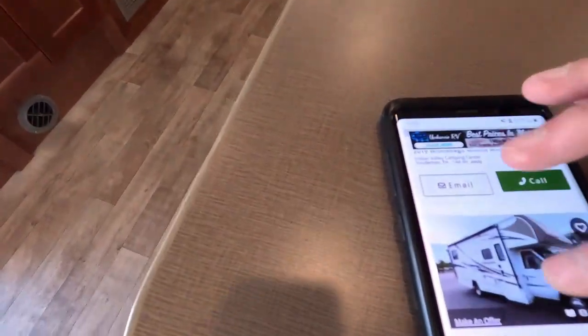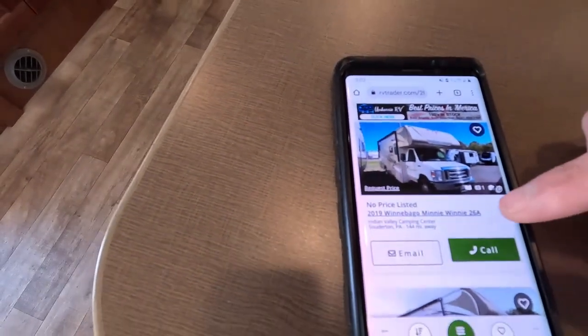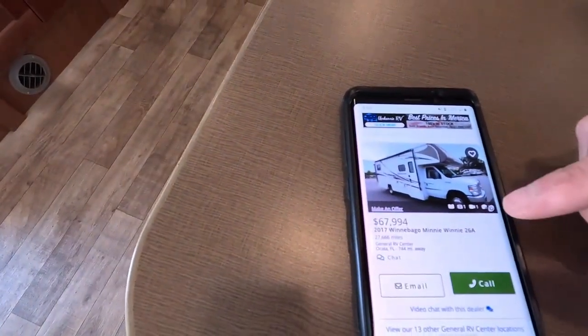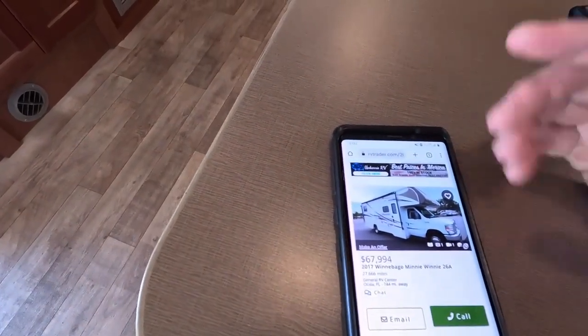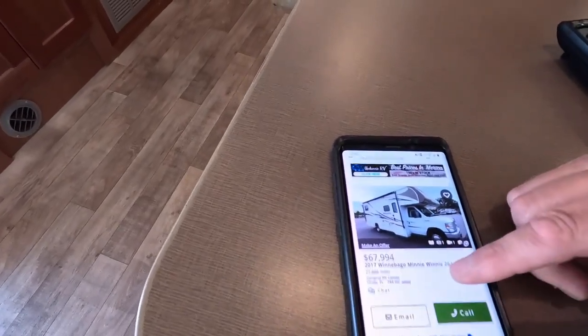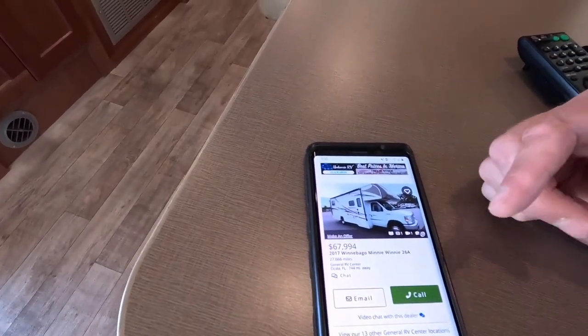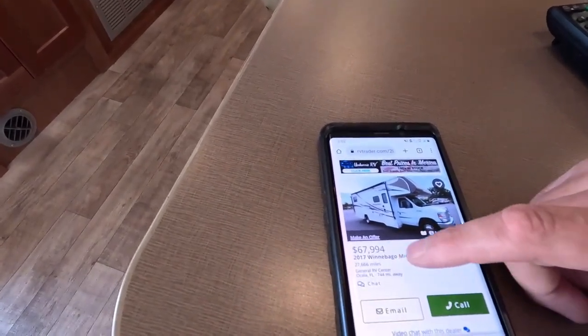Okay, no price listed, so we're going to ignore that one. 26A. Here is a 17 model with 27,000 miles in Florida. I'm not going to mention the name of the RV dealership, but you can see it. $67,994, which is about the same price as this, but a year old. Keep in mind, guys, unlike us, you can't walk in there with a cashier's check and buy it for that.